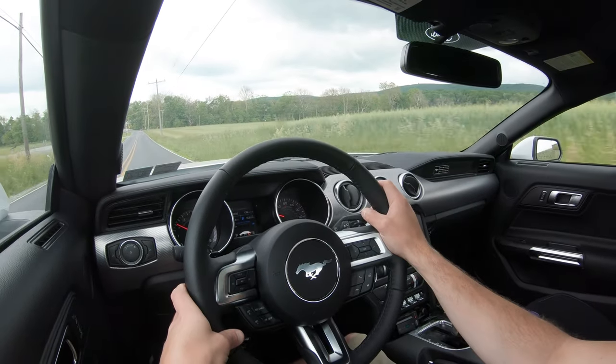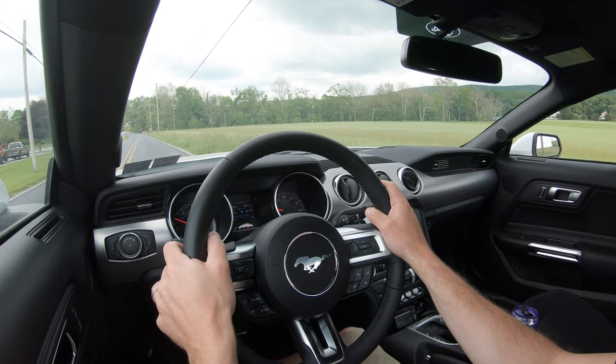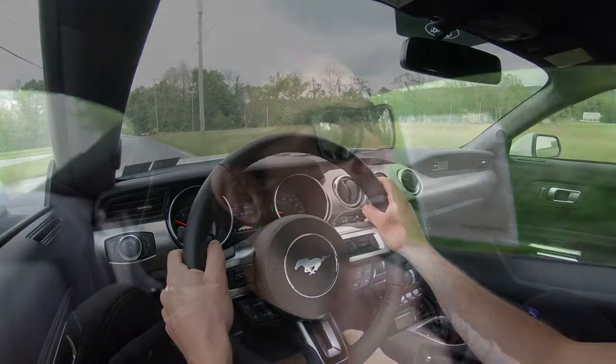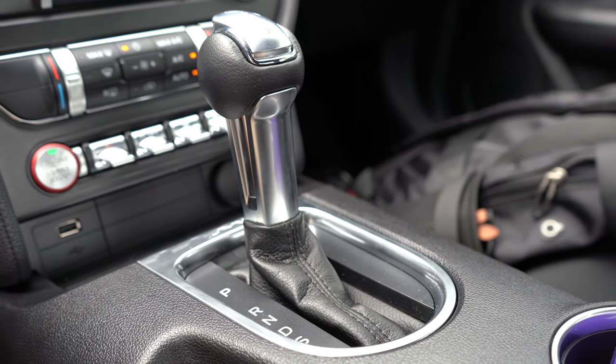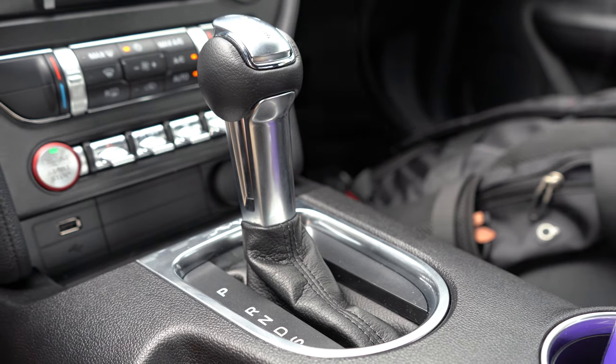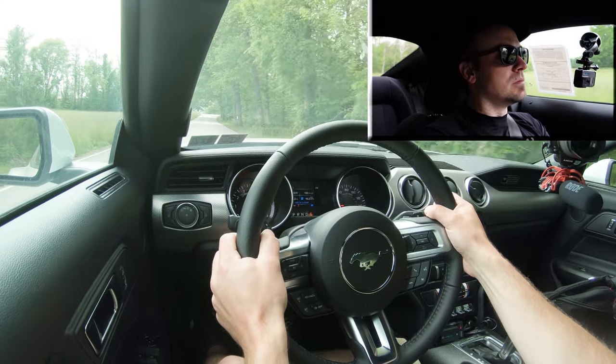So having mentioned all that, let me go ahead and find a straightaway here. Let's test out the paddle shifters and let's see how quickly they react for us in the Mustang EcoBoost. I know they react insanely quick in the Mustang GT, but let's check out the EcoBoost here. So real quick, what I'm gonna do is push the shifter all the way to the back. That is gonna give me full manual shift mode. And let's go ahead and test out the paddle shifters here. Here we go.